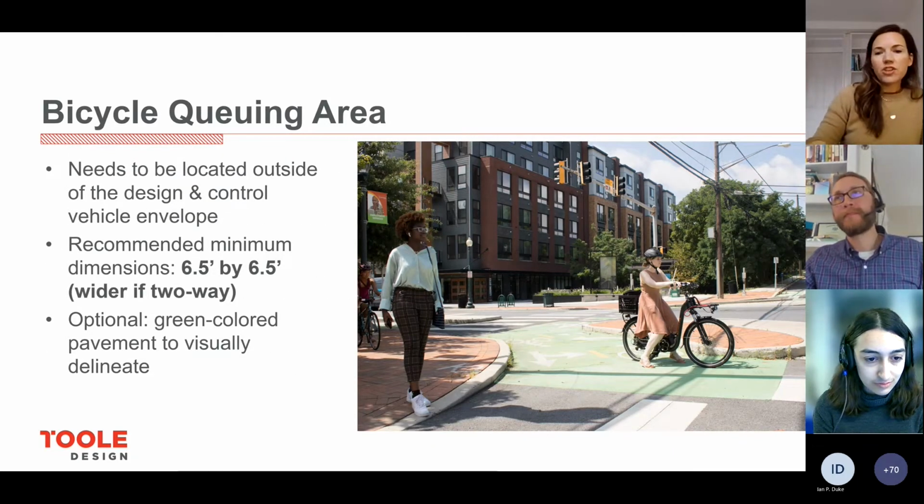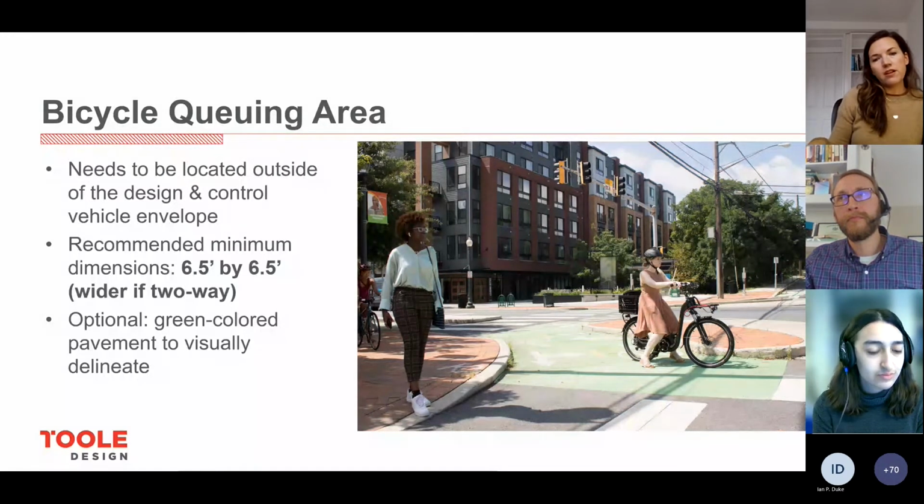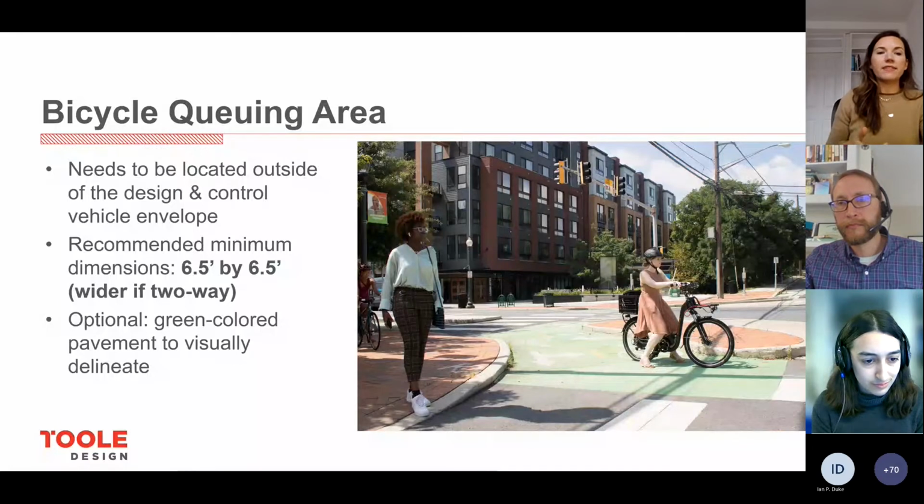Yeah. So this bicycle queuing area, as you can see in this image, needs to be fully outside of both the design and control vehicle envelope. So this is really important. If you have a mountable truck apron as part of your design, you're going to want to make sure that your stop line for bicyclists is located behind that, to ensure that folks are stopping within the bicycle queuing area and not in the vehicle envelope. The recommended minimum, like I said, is 6.5 feet wide, which is the recommended width of a one-way separated bike lane, and then 6.5 feet deep to provide enough space for a bicycle to queue and allow other bicycle traffic to maneuver behind them. It is optional to add this green colored pavement to visually delineate the space and let bicyclists know that this is the place for you to wait.